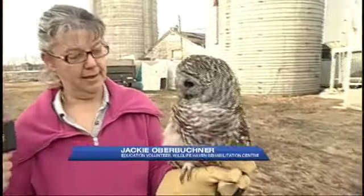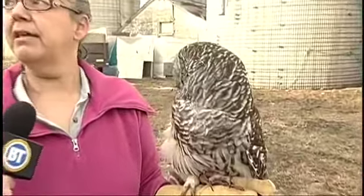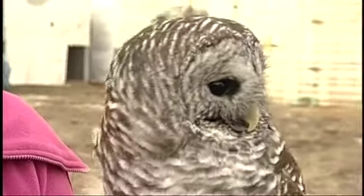Now, Barty looks to me, I said, oh, that's a great gray owl, but you said, no, it's actually commonly misidentified. What kind of animal is Barty? She's a barred owl. So what's the difference between a barred owl and one of the great grays? Well, the main feature that you would notice is that Barty here has the dark eyes, and a great gray will have bright yellow eyes. The great gray is also a little bit bigger. Gotcha. But otherwise the color is fairly similar.